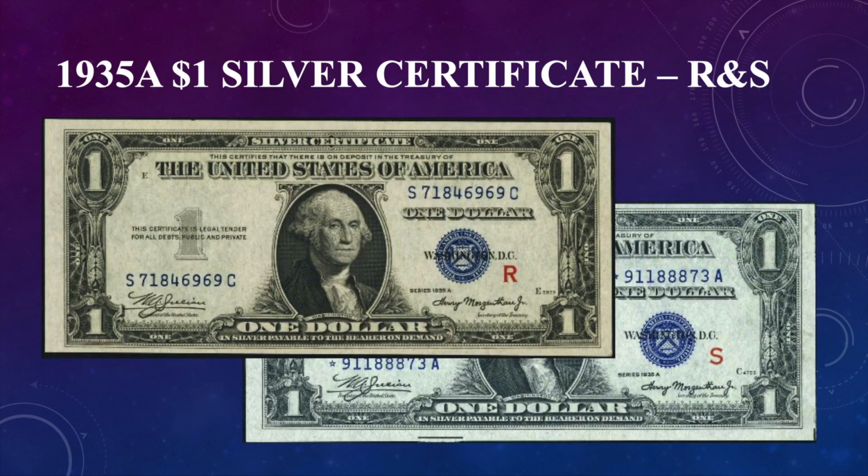Moving on, we have something really interesting and something that I didn't really focus on or know about before I did this video, but the R and S silver certificates from 1935, also Series A, and basically there was an idea to make new types of paper, so they stamped 1,184,000 of these notes with an R for regular, and the new paper was with an S for special, and the notes are worth about $40 circulated and go up to about $250 uncirculated, but there's only 12,000 of each star note, so they're extremely expensive.